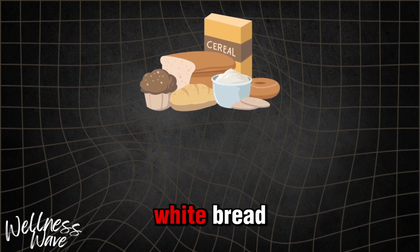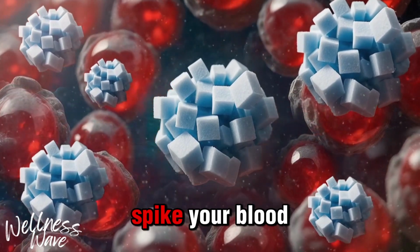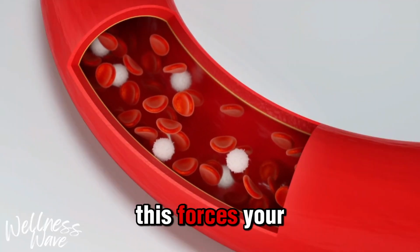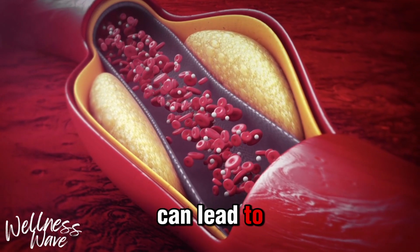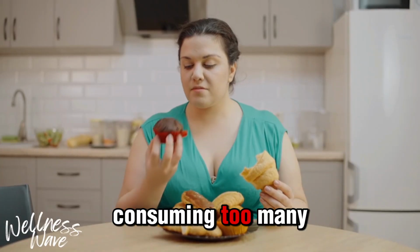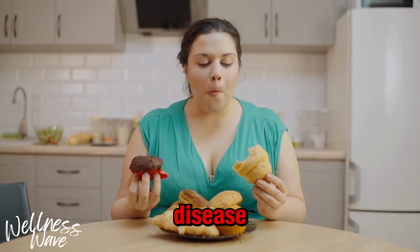Product 2, refined carbs. Refined carbs like white bread, pasta, and pastries break down into sugar quickly and spike your blood glucose levels. This forces your liver to work harder to balance blood sugar, which over time can lead to fat buildup in the liver. Consuming too many refined carbs increases your risk of developing non-alcoholic fatty liver disease.